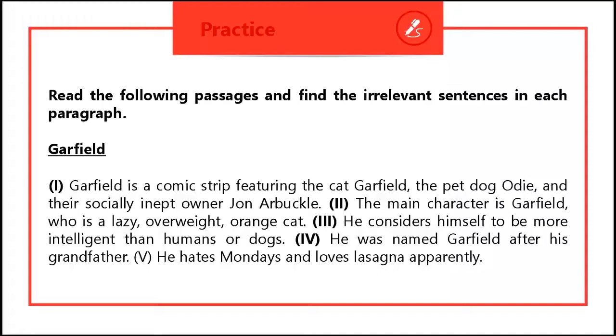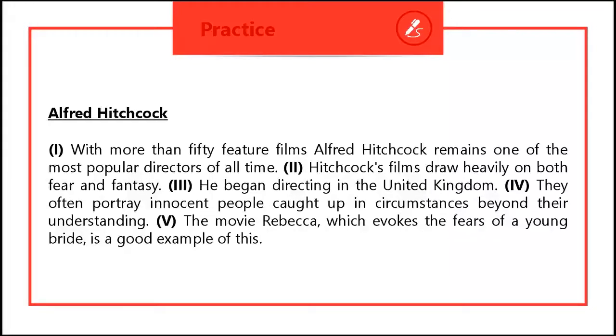Always I want you to remember the question: how will this improve my reading? It has nothing to do with TOEFL iBT, but think about the skill. What skill will it improve? We will discuss that later. Now I want you to do the second one. Alfred Hitchcock. Please find the irrelevant sentence.